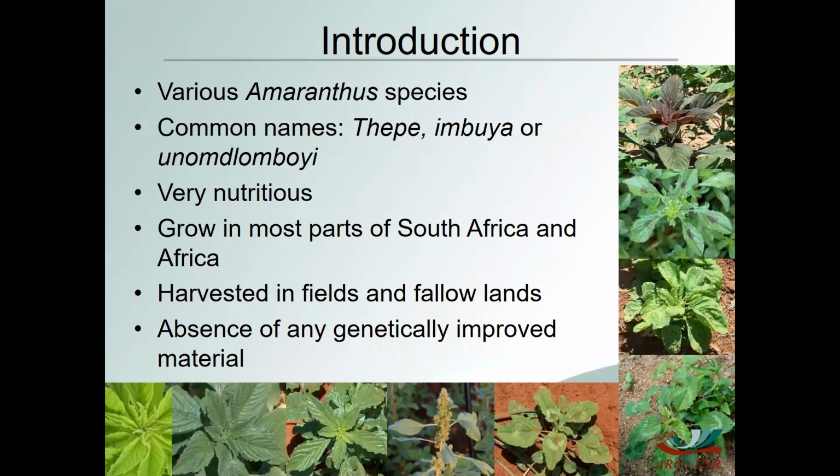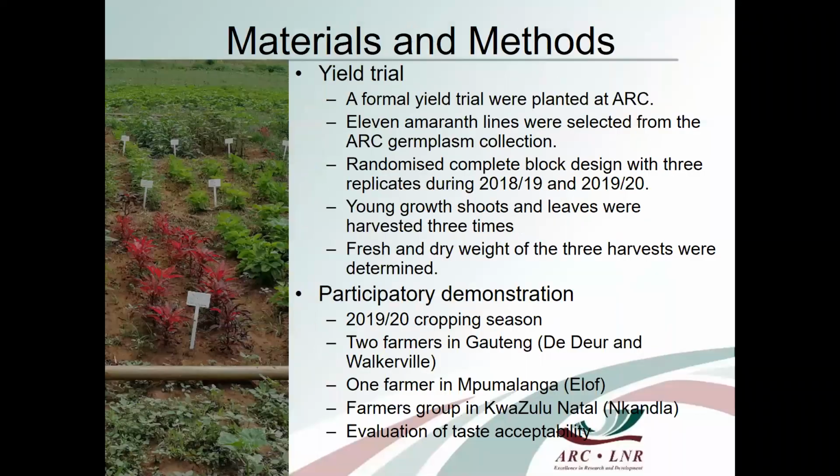Amaranth is a very important leafy vegetable species in South Africa. It's commonly known as thepe, imbuya, or nondambloyi. Research has shown that it is very nutritious, and it grows in most parts of South Africa where it is harvested in fields and fallow lands and seldom cultivated. There is very little or almost no genetically improved material, and this project aimed to identify lines that can be cultivated but also can be used in a breeding program.